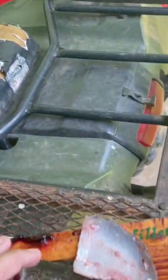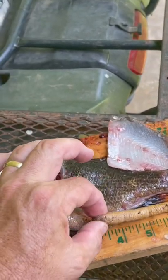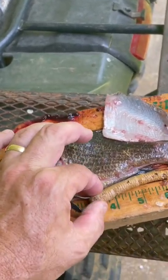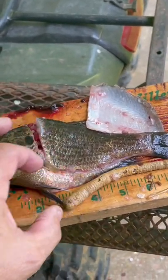And you might think, well, he wasn't going to survive that, but if you could feel it, this plastic worm is already starting to deteriorate and break down and break apart. And that's just crazy.